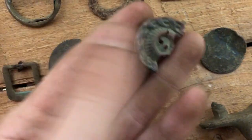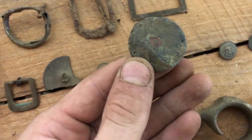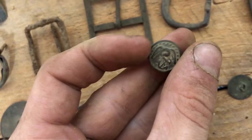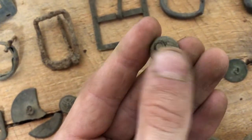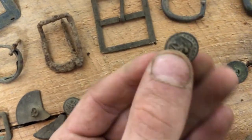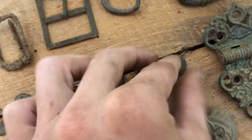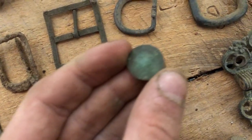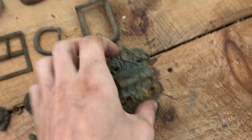A fancy 2-hole button. Dandy button, a big chunk of one, big chunky piece. Now this right here, I don't know if it's Civil War or World War I Marines. Either way, this is one of my favorite finds that I made there. Small flat button, looks like it's bronze maybe. This is pretty cool.